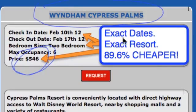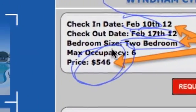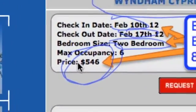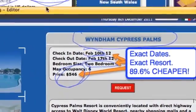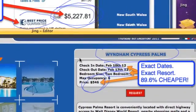But if you take a snapshot inside our membership, you'll see the Wyndham Cypress Palms. It's the exact date, February 10th to February 17th, it's the exact unit, exact resort, 2-bedroom unit, $546. That's 89.6% cheaper. And with approaching $5,000 in savings, it allows me to take the kids to Disney. That's an example of how it makes Disney doable for families.